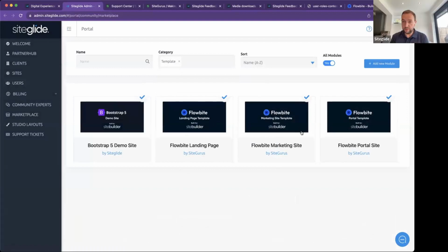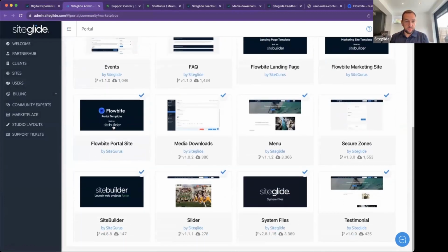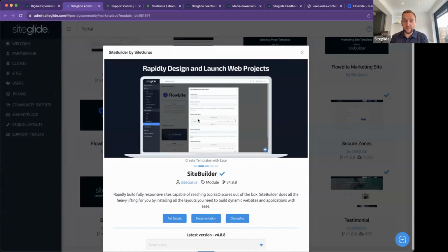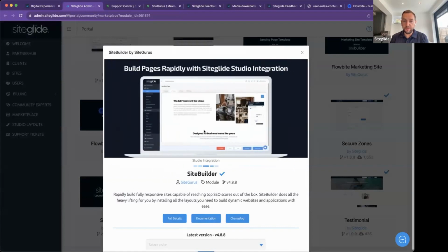Did you do one of these then, Rox? Yeah, I think I started with the portal one. I probably should have started with the marketing site one. Anyway, for the one I'm doing, it doesn't matter. The other option, as I mentioned, is starting from Site Builder itself. You just create a blank site, install Site Builder, and then from there you can use the UI to build out different sections and use Studio as well.